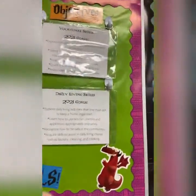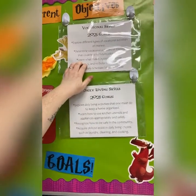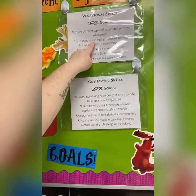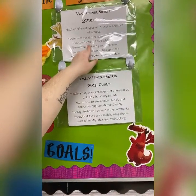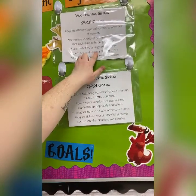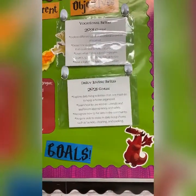Going over here, our goals are going to be for vocational. We're looking at job skills, so things like determining vocational activities of interest that could lead to a future job, learning what makes a good employee, counting $1, $5, and $10 bills up to $20, things like that.